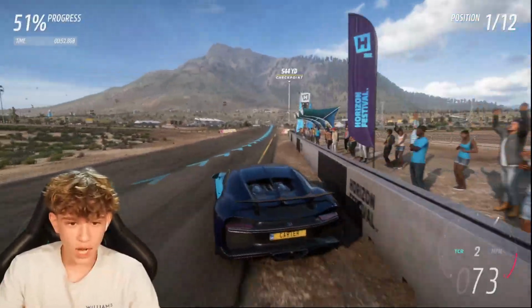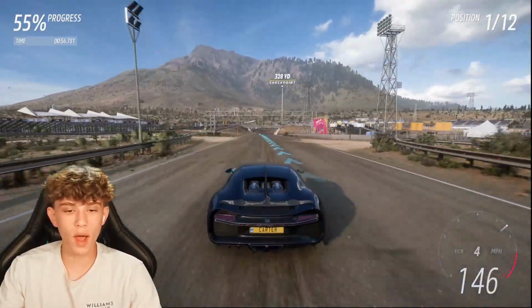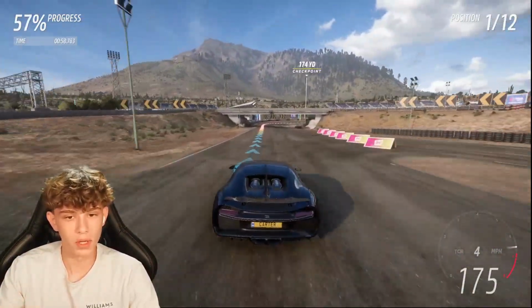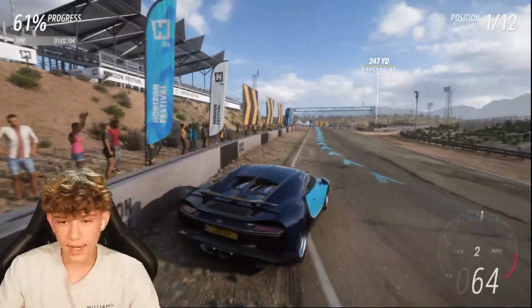Okay, so we did miss a checkpoint, but I rewinded. So, you know, we got one rewind. Basically, however many rewinds I give myself this race, that's how many we'll give the Jesko as well. Brakes, corner. Ooh, okay, I did not brake in time.